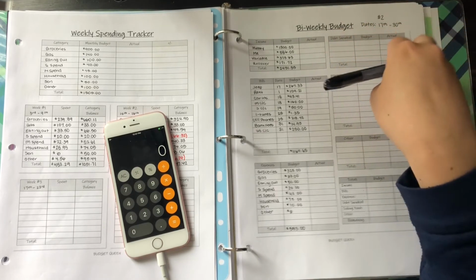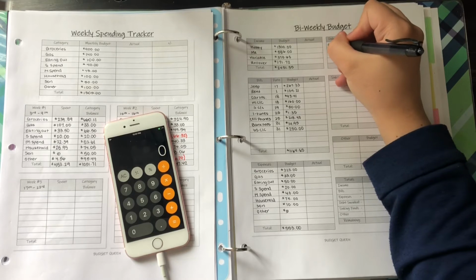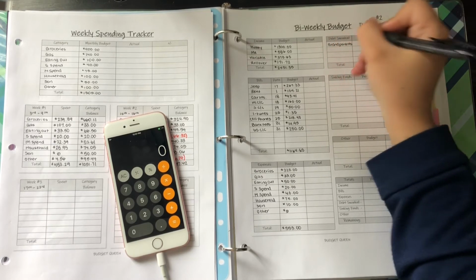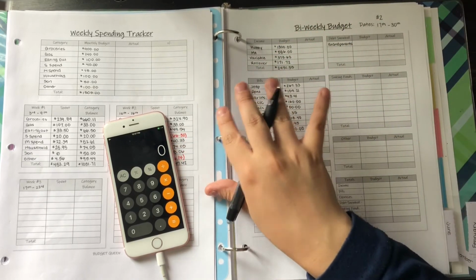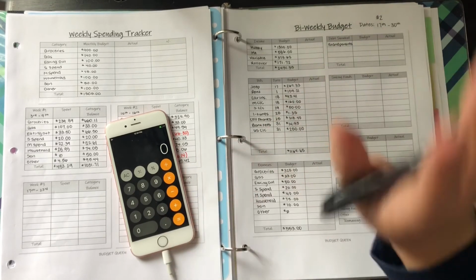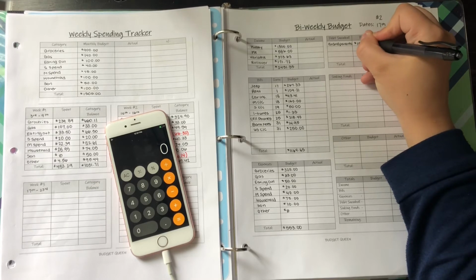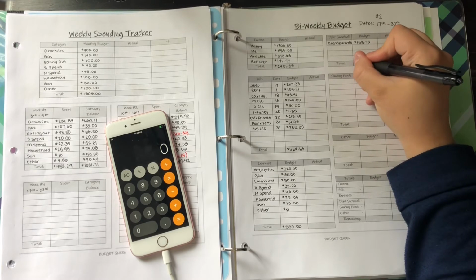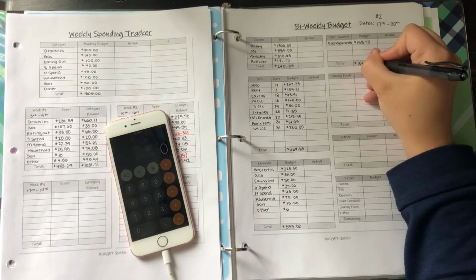So for the debt snowball, I have the grandparents. It's a loan that we owe them. It's not their loan that we're paying off, just to make that clear. We owe them money. So that is a family loan. We are hoping to put $158.73.